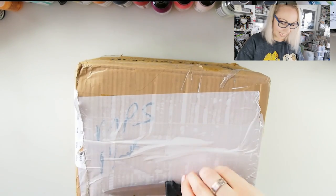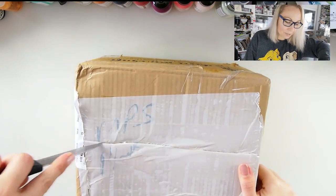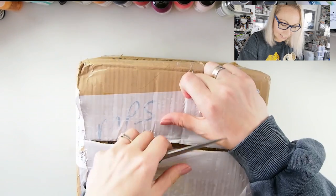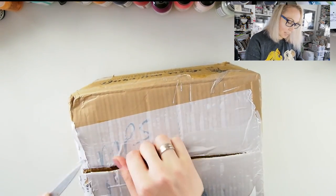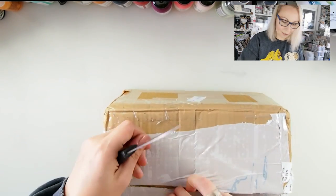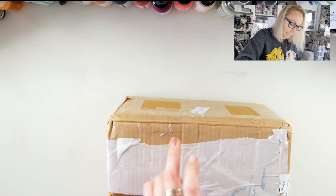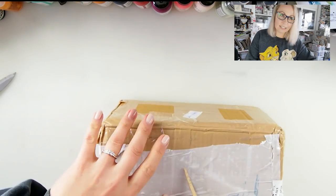There we go, here I am. I have a knife so I can start opening the boxes. I'm going to start with the small one. I have a little feeling what's in there. I have many boxes to be opened from the subscription boxes, but those are a completely different type of box, so this is super exciting. I cannot wait.